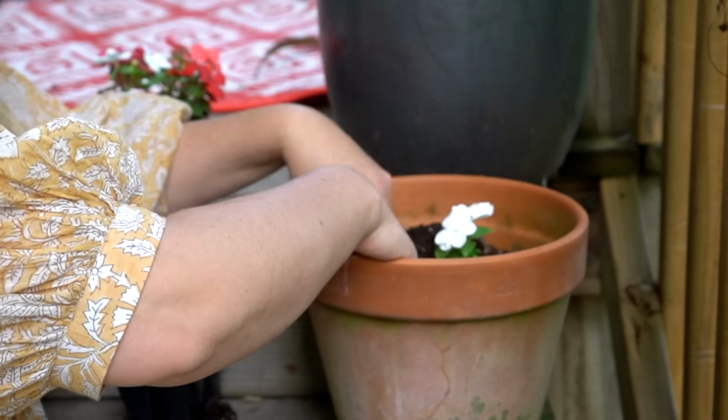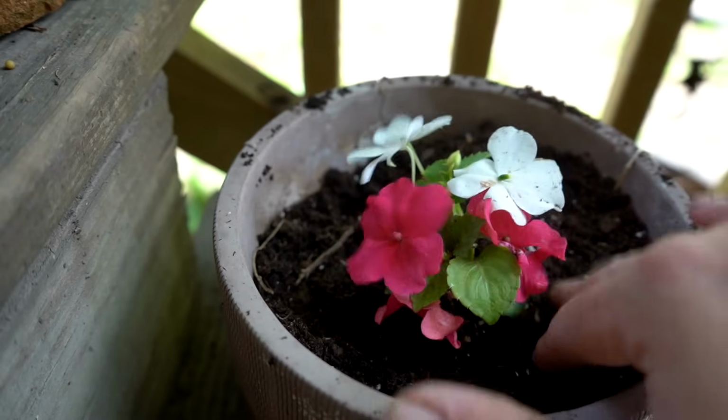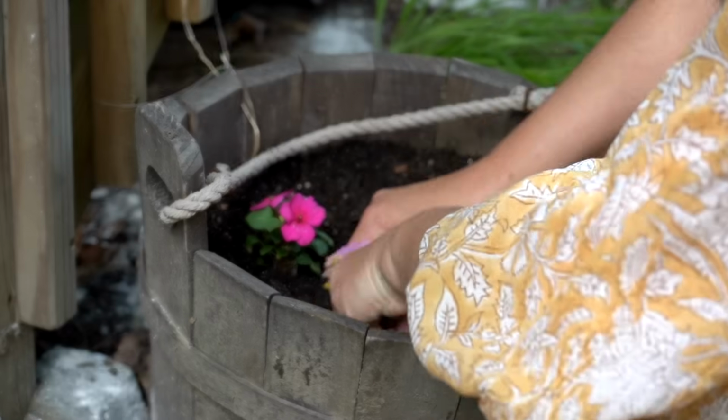But it was so nice to get these flowers in. It just makes such a difference to walk up your steps and have some beautiful colors there to look at.